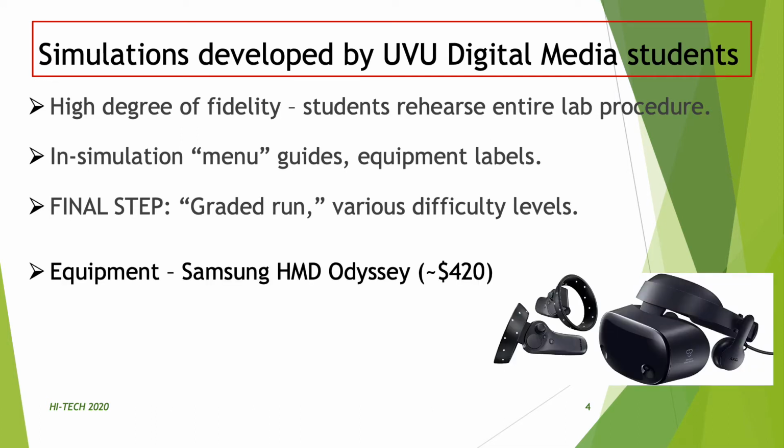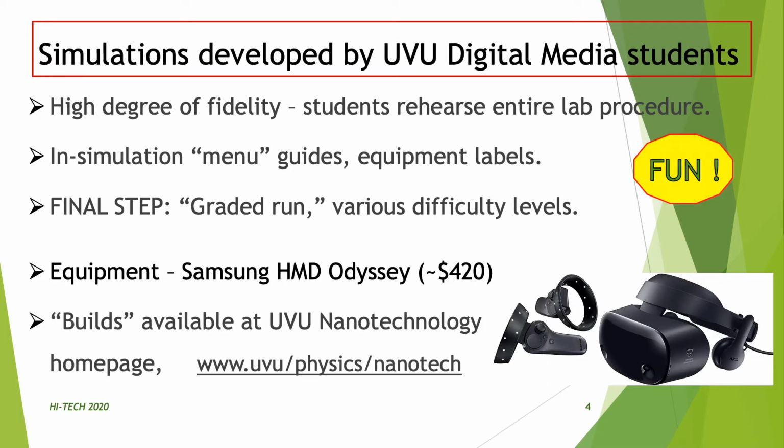The VR controls that we are using are the Samsung Odyssey, which render a very lifelike experience after the students become acquainted with the controls and learn the operation of the teleporting feature. The executable modules or builds for these simulations are available at our project website. These can be run by anyone with a similar set of hardware.